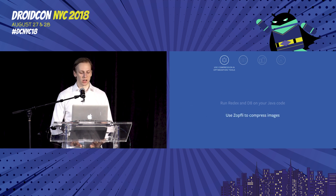I also recommend using a library like Zopfli to compress your images. Several image crushing libraries exist, and Zopfli is maintained by Google. It does a good job squeezing extra bytes out of your PNGs. If you have 500 bytes that you can save out of 100 images in each of 4 resolutions, that's 200 kilobytes right there. And that can mean a lot for users in emerging markets.